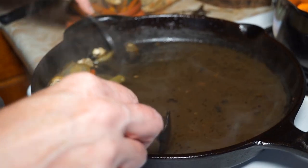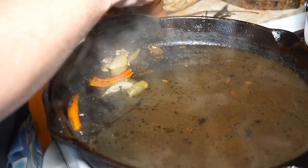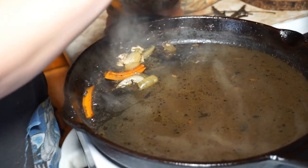So you're just transferring the stock vegetables out? Yeah, just into the dish there. Nice. It'll all get eaten, I'm sure.